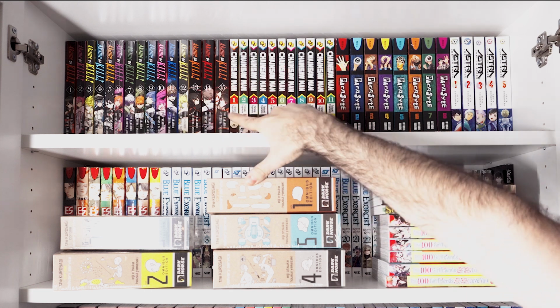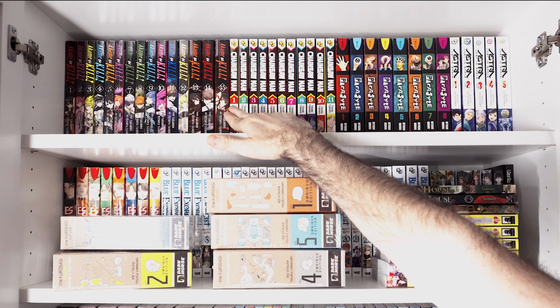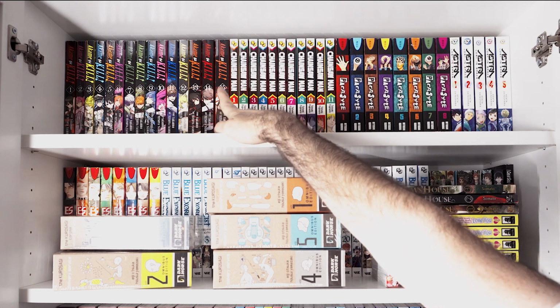Manga Kill, this is one that was recommended to me. I have not started reading it yet. Another one that, I don't know why, is on my back pile to go ahead and read this series.